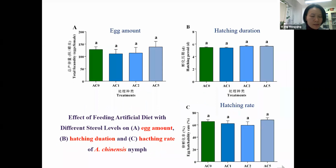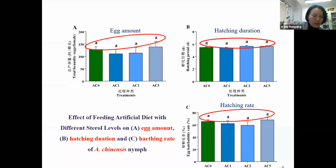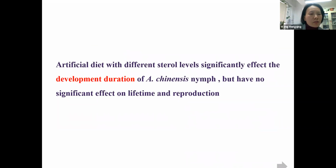The different levels of sterol have an effect on the egg hatching, hatching duration and the hatching rates. All in a word, we find the sterol significantly affects the developing duration of the nymphs, but almost had no effect on the lifetime and the reproduction. It means the different sterol levels of artificial diets almost had no effect on the adults.